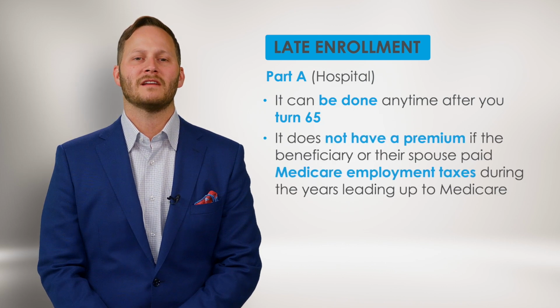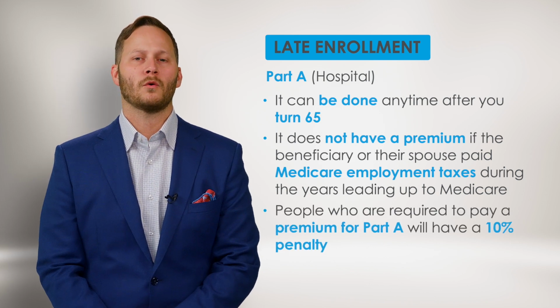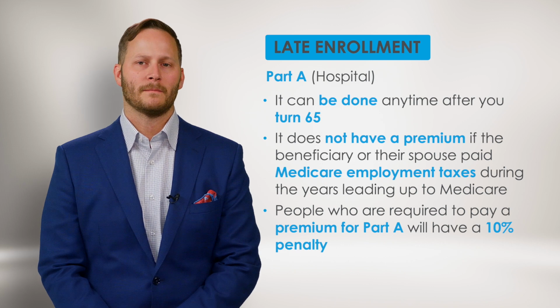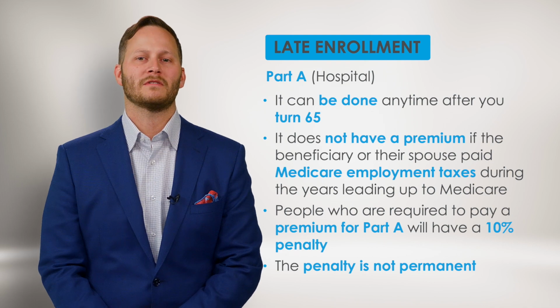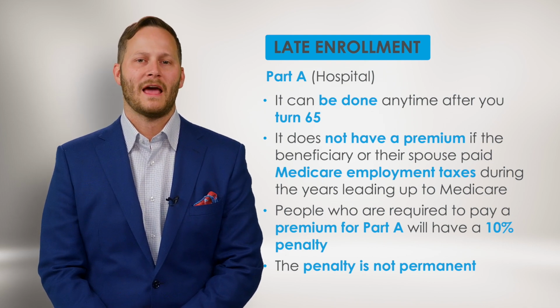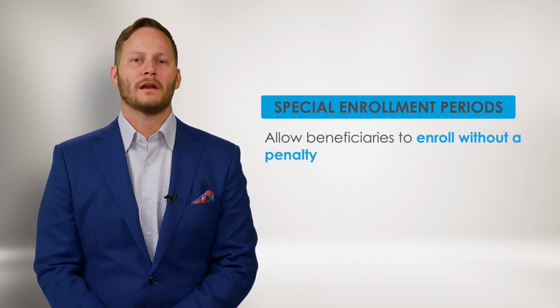Medicare Part A does not have a premium if the beneficiary or their spouse paid employment taxes during the years leading up to Medicare. People who are required to pay a premium for Part A will have a 10% penalty. The penalty is not permanent. It would last for twice the number of years the beneficiary was eligible for Part A but did not have it. Special enrollment periods allow beneficiaries to enroll without a penalty.